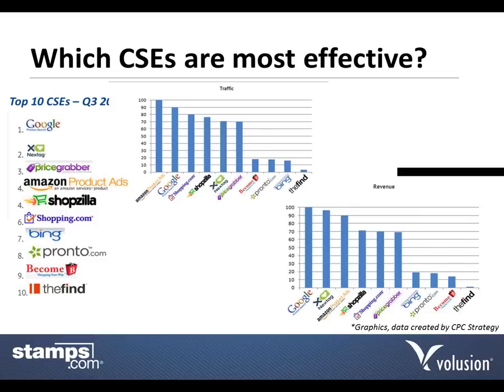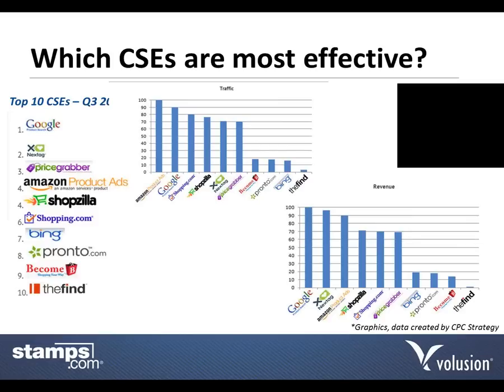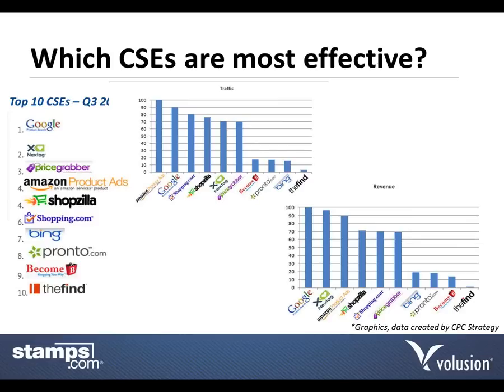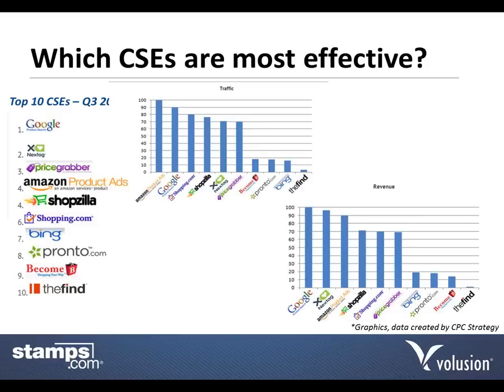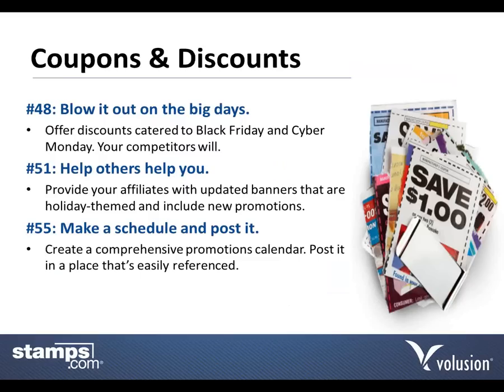Okay, so here are some of the most effective CSEs. I got a little happy with my graph, and so it's covering up which year the quarter is coming from. This actually came from Q3 of this year, and so this is very recent. So Google Product Search and NexTag are the biggest ones. There's also been a lot of success with Amazon Product Ads and Shopzilla as well. So again, find what's best for you. There are some niche comparison shopping engines out there for wine and golf and all sorts of things. So do your research and just get started on those and really just start dabbling. That way you can overcome that learning curve and hit your stride as we get closer to the holidays.